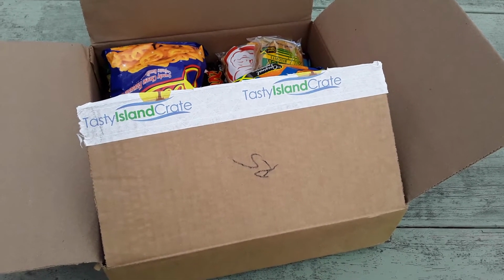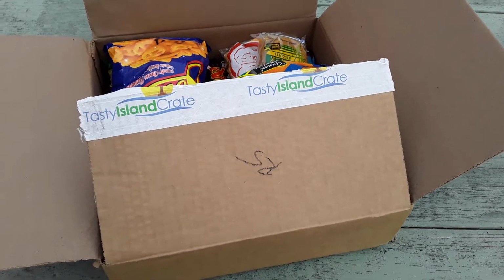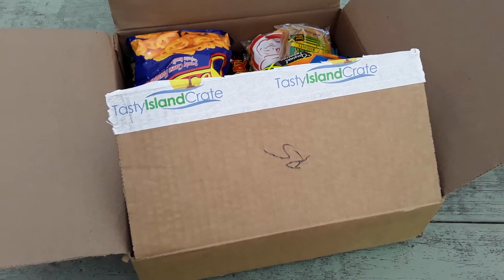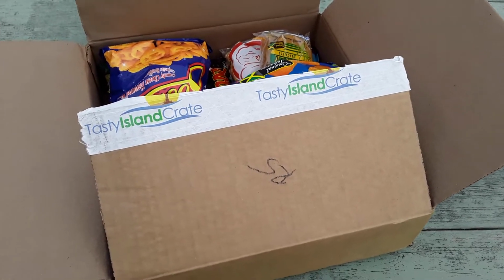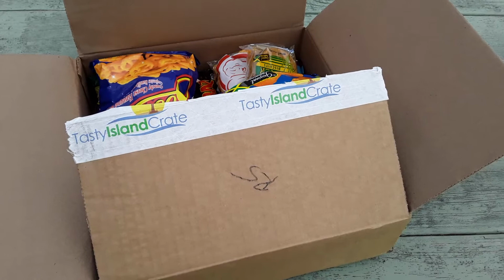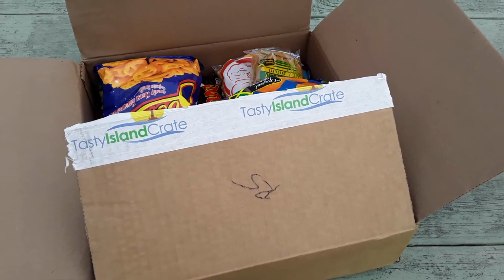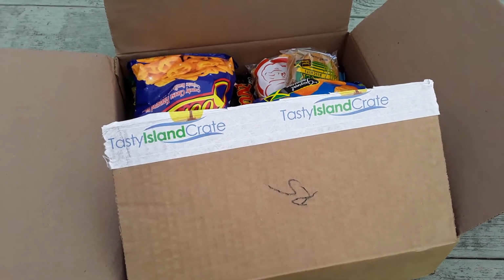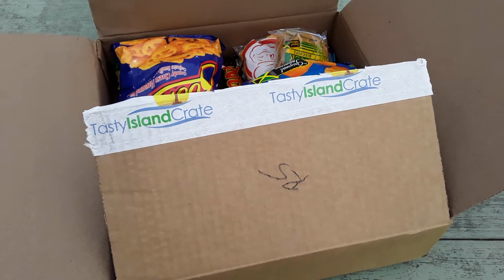Hey everyone, I am here with another box. This one is Tasty Island Crate. This one is actually a food box for snacks from the Caribbean. This is actually really neat, especially because we homeschool, so we try to learn about different countries in our curriculum. So what better way to learn about countries than with their food?